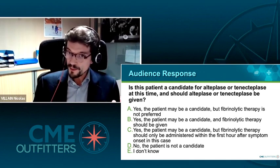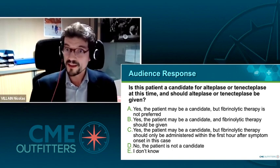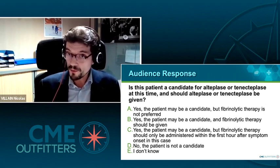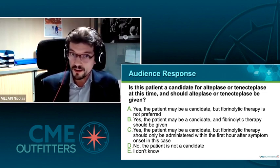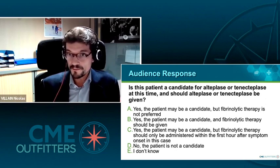If you don't have this information, then of course the discussion will always take place, but you will have an unknown risk of hemorrhage. So at the moment, the appropriate use recommendation from a US specialist recommend not to use this lytics. So please discuss that with the patient, his family, and your colleagues.